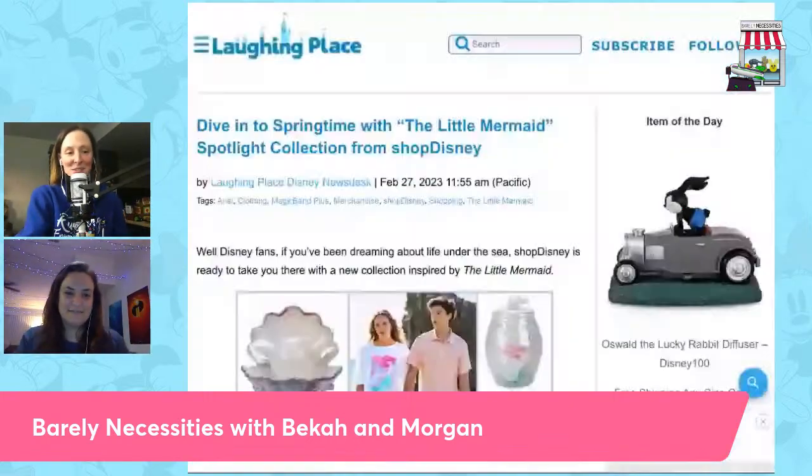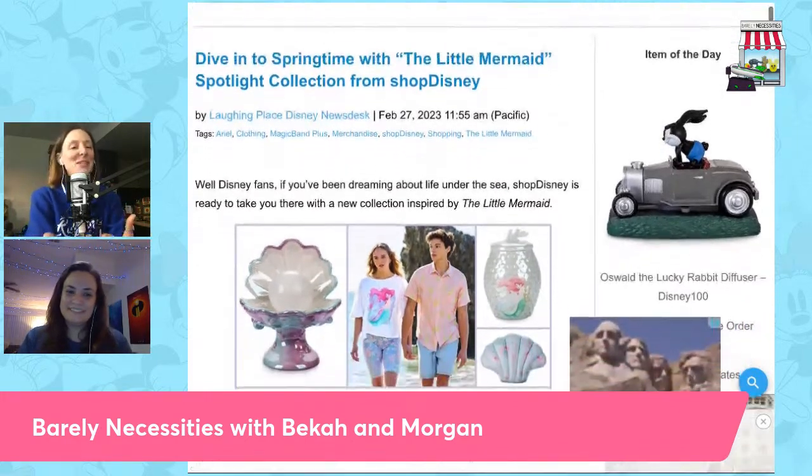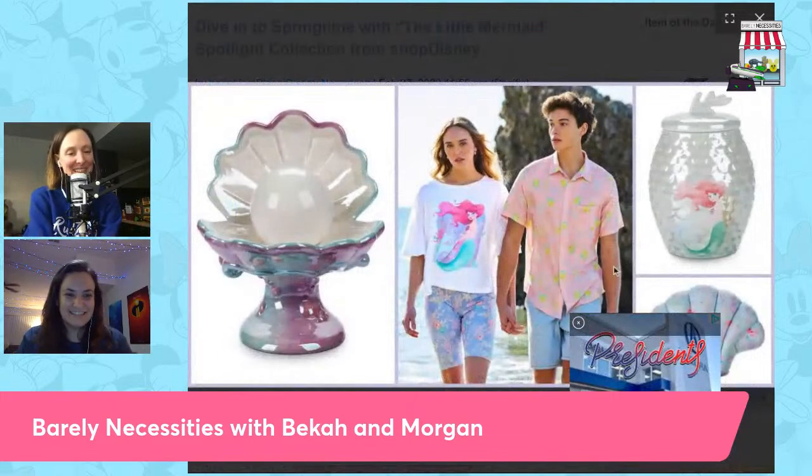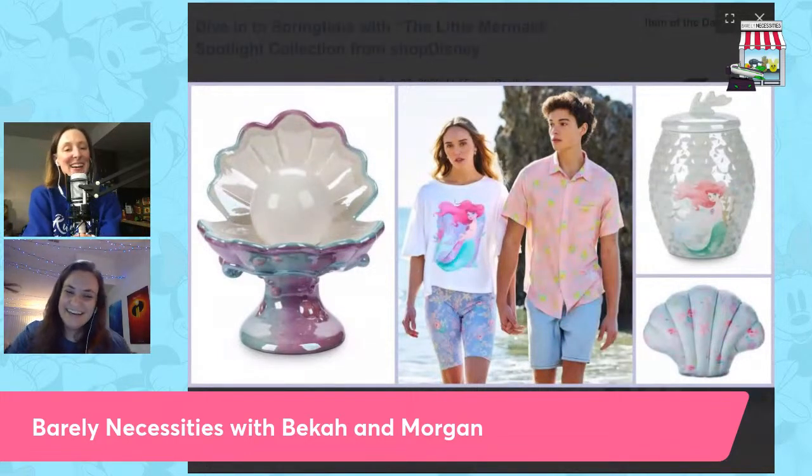We're going to start over at Shop Disney with the new Little Mermaid Springtime Spotlight collection. Some new merchandise popped up on Shop Disney yesterday, inspired by the animated classic.